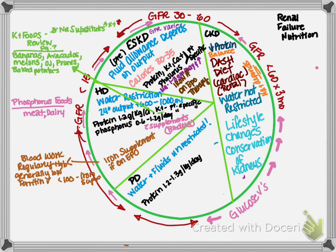And then peritoneal, water and fluids are not restricted. Yay. So that's why a lot of people like the peritoneal. Not to mention, they're more mobile with it. They don't have to go to a clinic 3 or 4 days a week. They can live their life. They can travel. So a lot of people find peritoneal to be optimal if they're active.